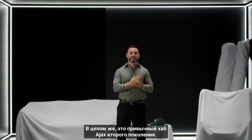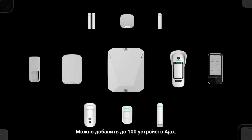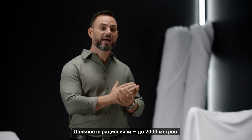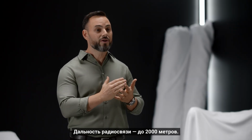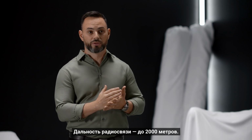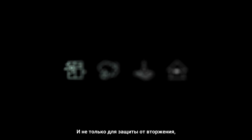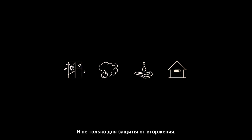Overall, this is a standard 2nd-generation Ajax hub. You can add up to 100 Ajax devices. The radio communication range is up to 2,000 meters. You can build complex systems, and not only for intrusion protection, but also for fire detection and water leak prevention, as well as for automation.